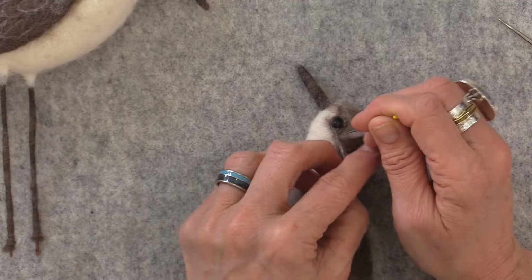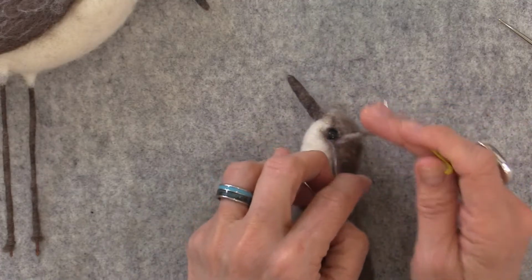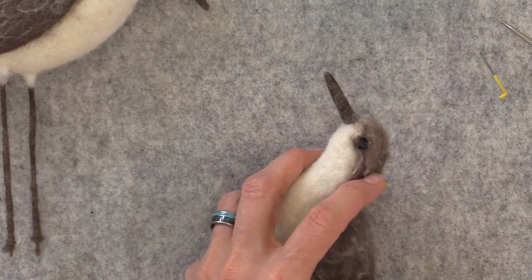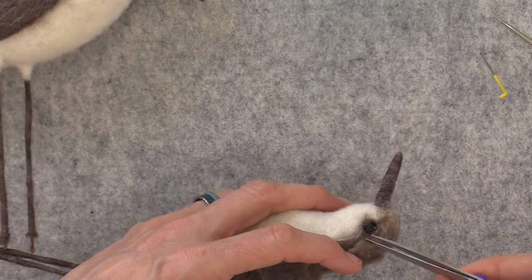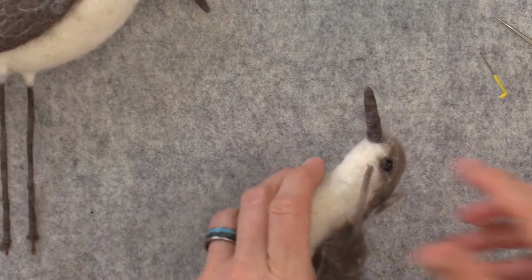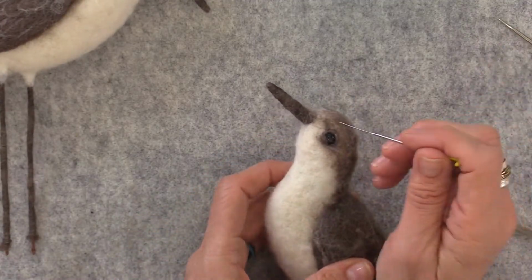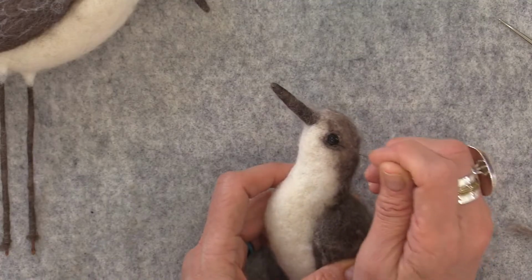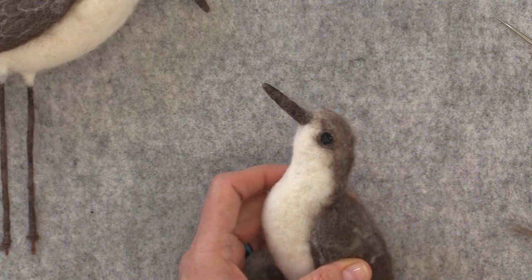Wrap it back, and then right here where it comes to a point, you can trim it or tear it off depending on how much it's felted. You can just cut it off a little bit and then tack that down. But it's going to give your bird just a little more of a realistic look if you give him a little bit of an eye socket for that to sit into.